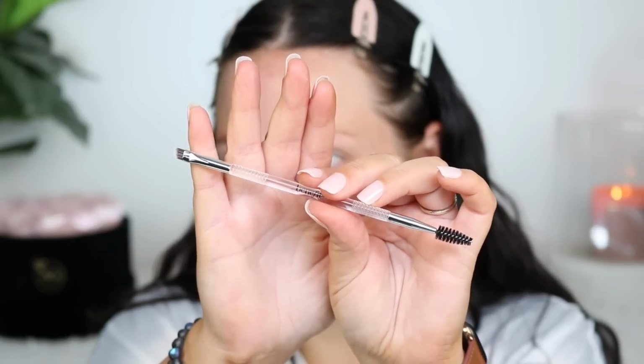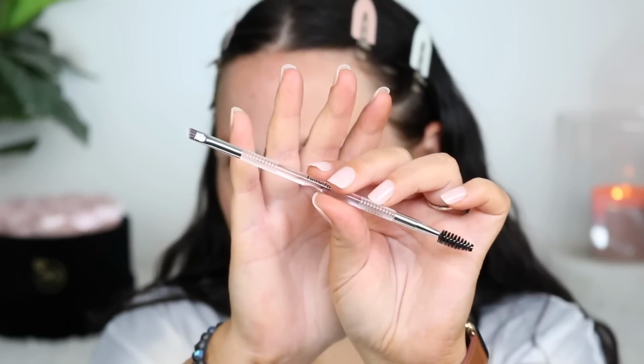I have the Benefit pomade, and this is supposed to be waterproof, I believe. This is from Benefit. They also sent over their eyebrow brush that has a spoolie and just an angle. I should take it out of the packaging to actually show you. Just a standard brow brush, has the angle on the one end and the spoolie on the other. And then I'm going to be using shade 4.5 Neutral Deep Brown.